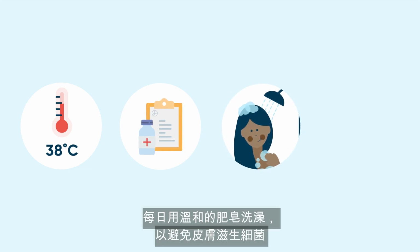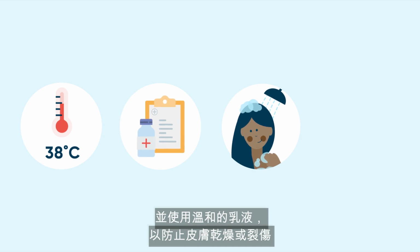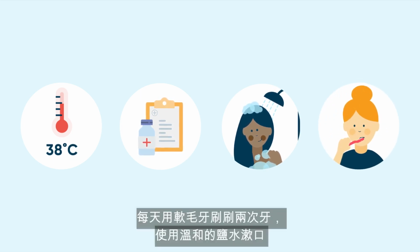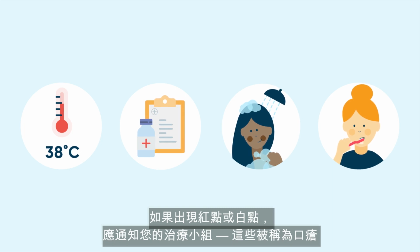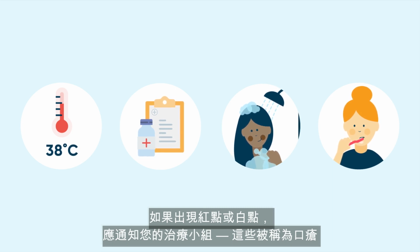Shower daily with a mild soap to prevent bacteria on the skin, and use a gentle moisturiser to prevent dryness or cracks. Brush your teeth with a soft toothbrush twice a day and use gentle saltwater mouthwash, notifying your treating team if any white areas develop. These are known as mouth sores.